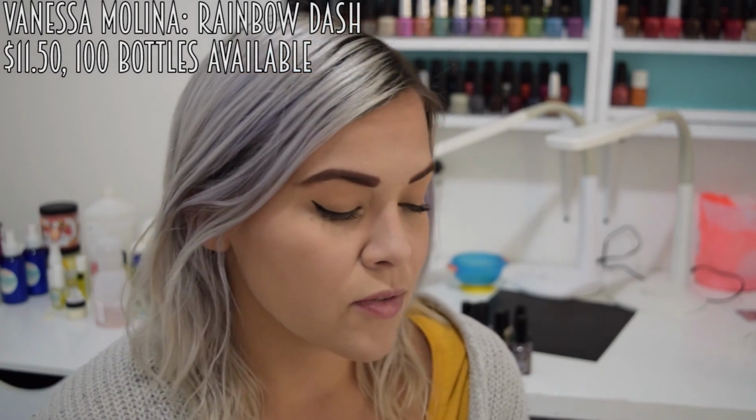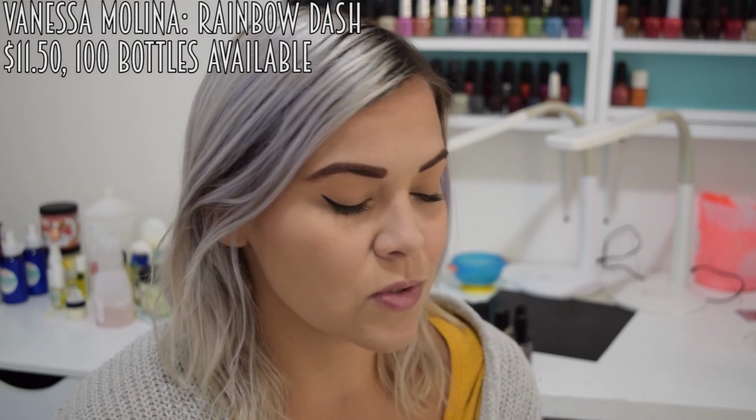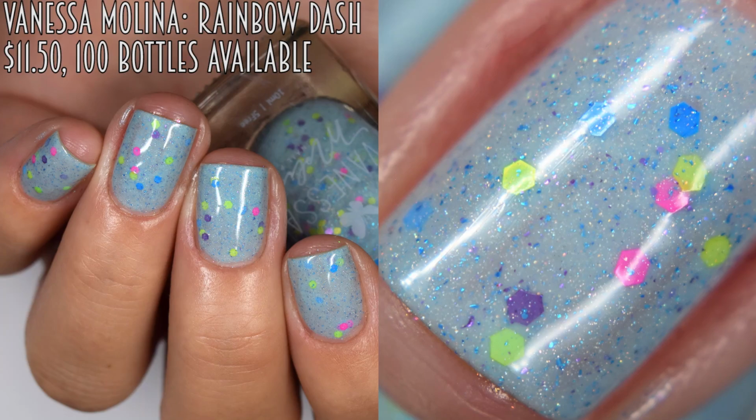You are going to want top coat to finish this off. It does dry textured, and removal will be a little bit more difficult. So in my swatch photo, you're going to see 2 coats of Rainbow Dash and a glossy top coat.